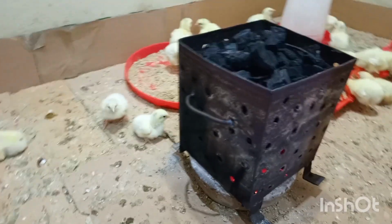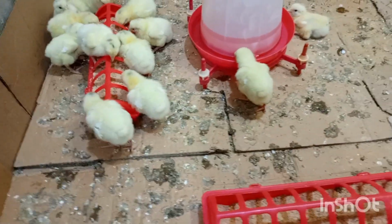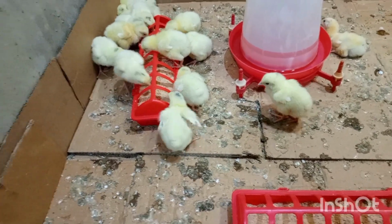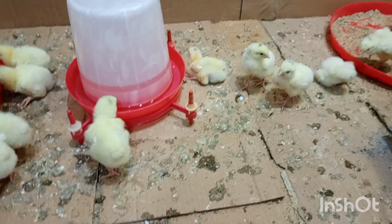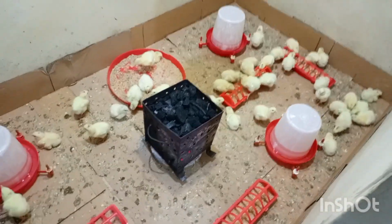I started with the tray though, but as of yesterday, I had started removing the trays and I started putting this particular one, and they're already getting used to it. So with this, they cannot use their legs to scatter anything. All they do is just eat from inside, and it helps you not waste feed. That's the benefit of this kind of feeders. And you can see the drinkers are lifted from the ground.